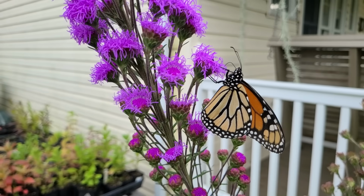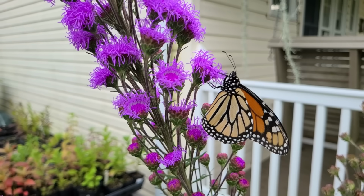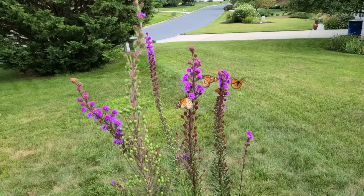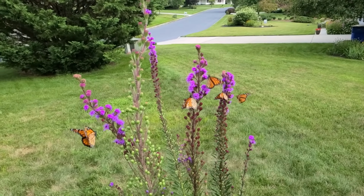Meet Meadow Blazing Star, also known as Liatris ligulistylis, a native flower that grows in north-central plains of North America. When it comes to attracting monarchs for nectar, no plant seems to do a better job.